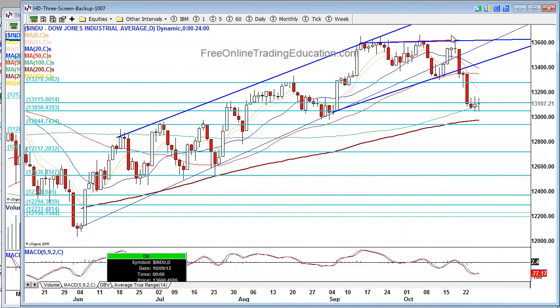In the Dow here, we had this rising wedge. It broke down. We're at low base, finding support at the 100-day moving average. If we get a close below that, watch out for the markets.